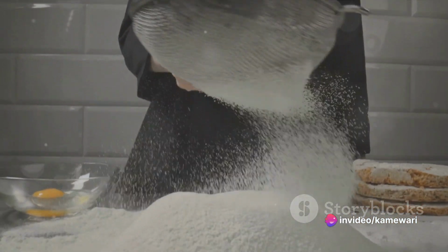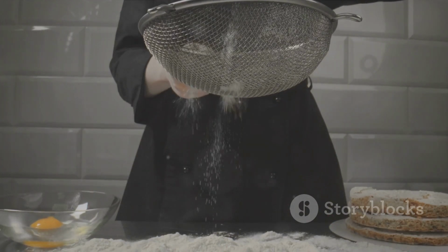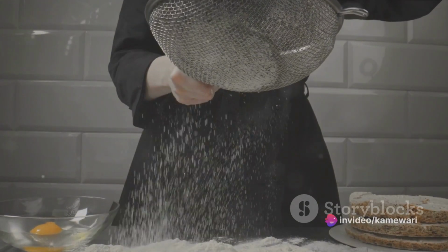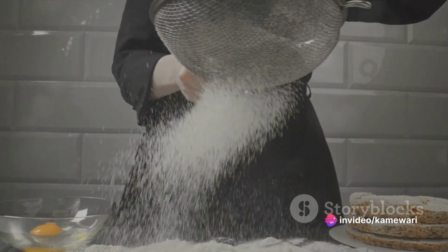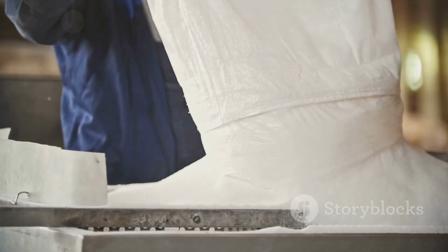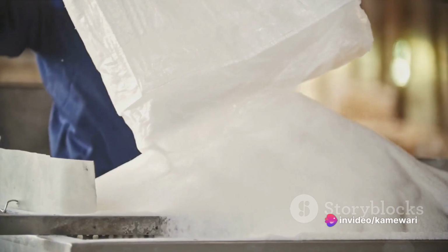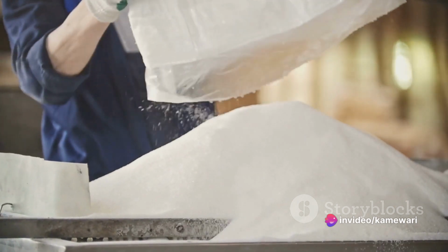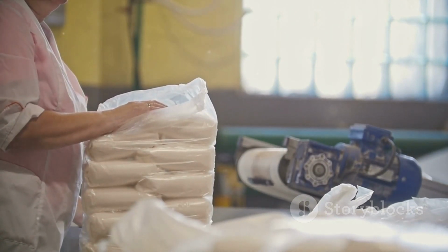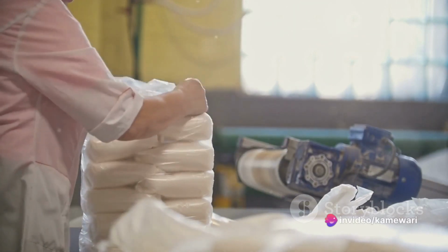But the process isn't over just yet. These crystals are still swimming in a sea of syrup. They're surrounded by a sticky, sweet substance known as molasses. As delicious as molasses might be, it's not what we're after. We want the crystals, the pure, sweet sugar crystals. And so we come to the next step. It's time to separate these sugar crystals from the molasses. This separation is a vital part of the sugar-making process. It's what allows us to move from a sweet syrup to the granulated sugar that we use in our teas, our cakes, and our cookies. The sugar crystals are almost ready, but they still need to be separated from the molasses. Stay tuned to see how this is done as we continue our journey through the fascinating world of sugar production.